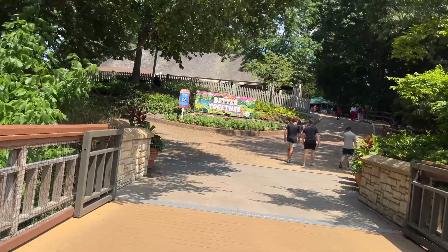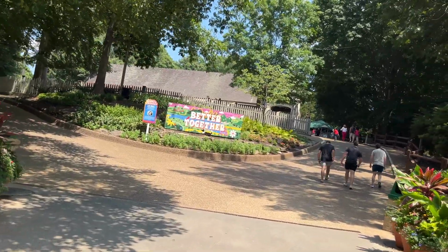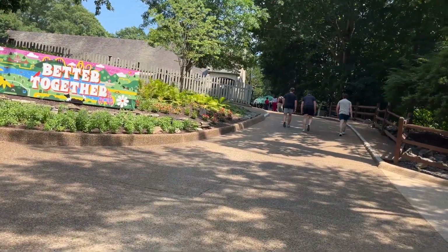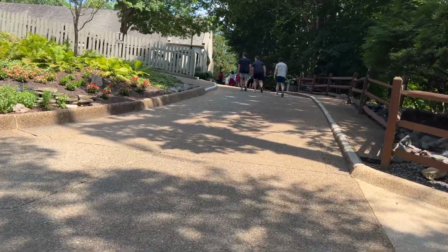And now we come up on the final section of the park, Heatherdowns, or Scotland. And you can go left from here, or you can go right. It takes you to the same place eventually. And yes, life is better together.